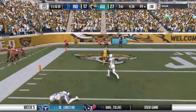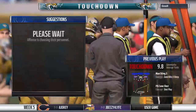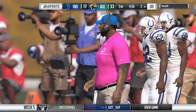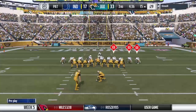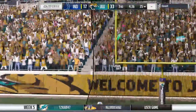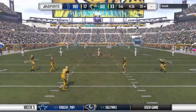Got a man, it's caught inside the 10. Touchdown, Jaguars. Allen Robinson with his second touchdown of the game, number 7 on the year. And the forced turnover on defense leads to 6 points. And it's no good. It has not been his day. That's the second extra point he's missed so far.